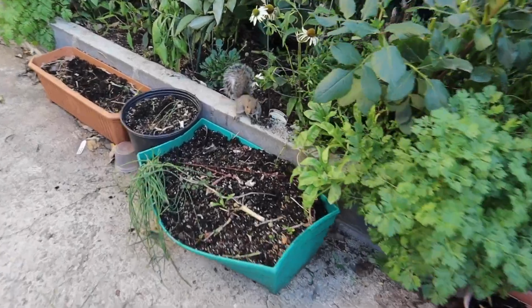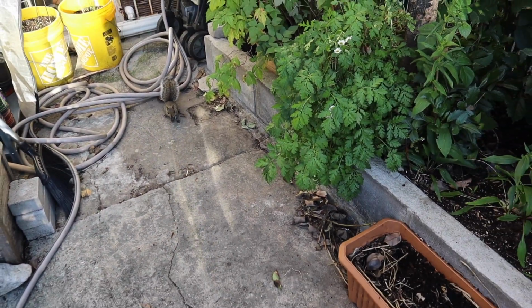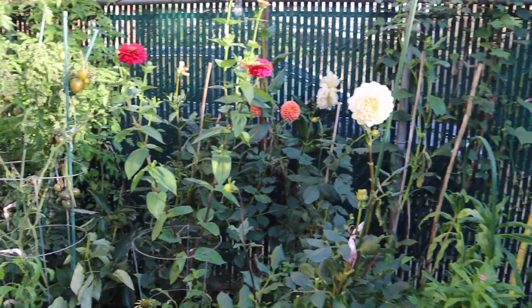Look at this squirrel. Cat caught in the act. Oh, this is a little one. Hey, get out. It's looking a little, maybe it's a teenager, it's not looking as big as they usually are. Come on. Get out. Let's take a quick look at the garden first.